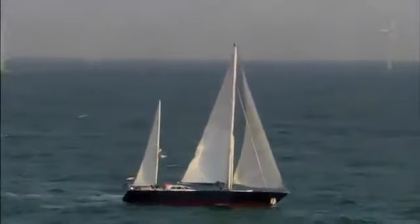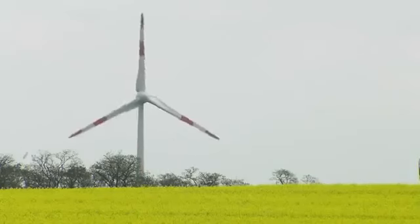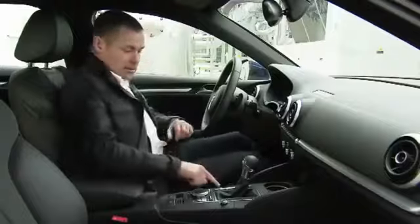And whenever the North Sea wind blows in abundance and you have an excess of electricity, the plant comes on stream. That reduces the load on the power grids. Yet another advantage of the Audi e-gas project. And the best thing of all is that we're putting sun and wind into the tank with the A3 G-Tron, providing us with climate-neutral mobility. Bye for now.